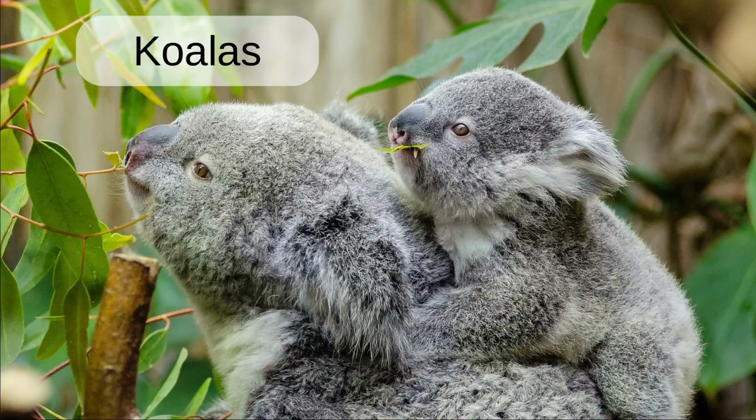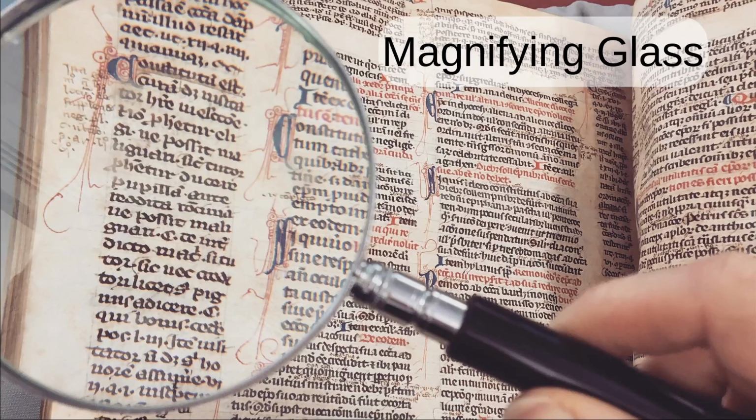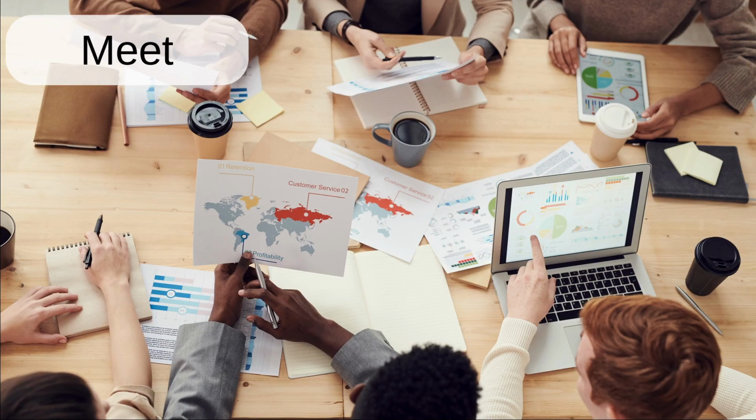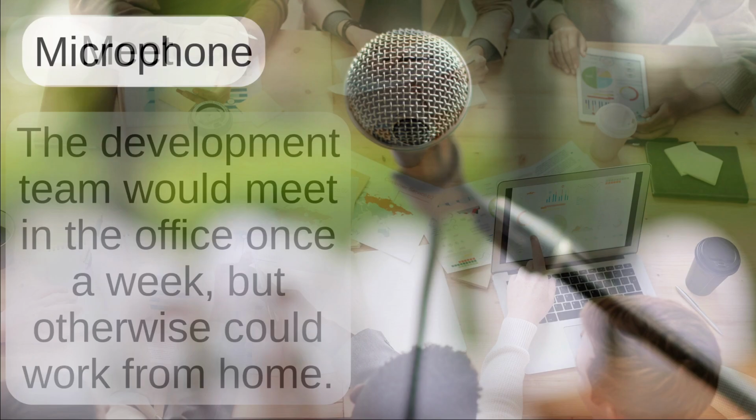Koalas. 2 koalas are in a tree eating gum leaves. Magnifying glass. The words were small, so I used a magnifying glass to make them bigger. Meet. The development team would meet in the office once a week, but otherwise could work from home.